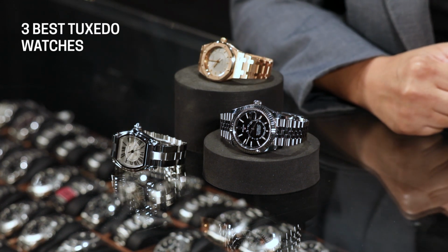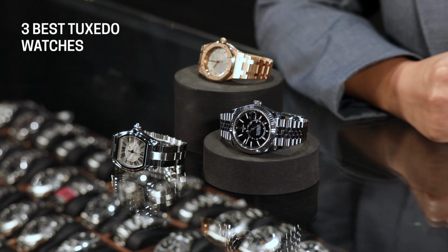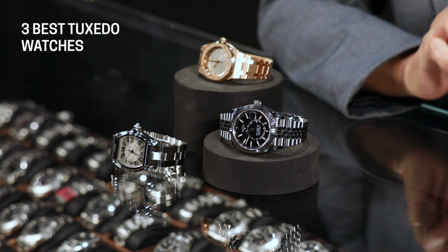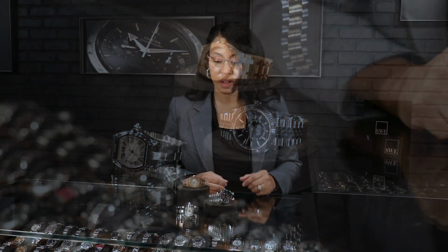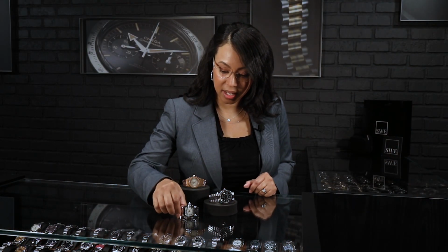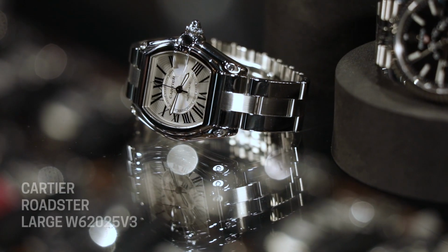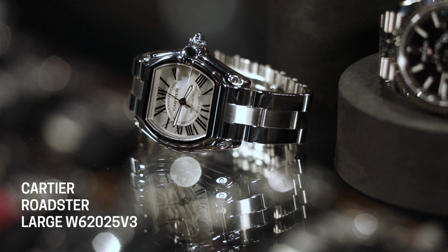I feel that all of these give a little touch of style, but also some great functionality for different things besides just wearing with the tuxedo. So let's get right into it. The first timepiece I'd like to take a look at is the Cartier Roadster. So this is such an elegant watch, if you ask me. I love the size of it.